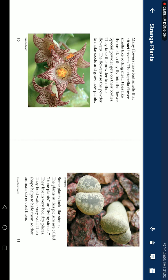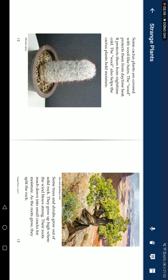Some plants look like stones. The plants in these pictures are called stone plants or living stones. They live in very hot, dry places. They hold water very well. Their shape helps to hide them so that animals do not eat them.